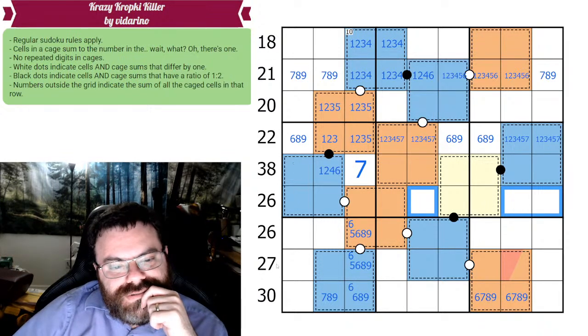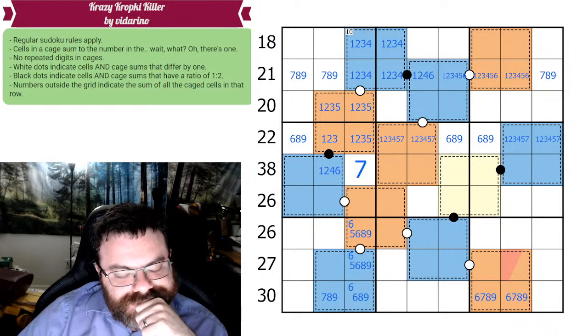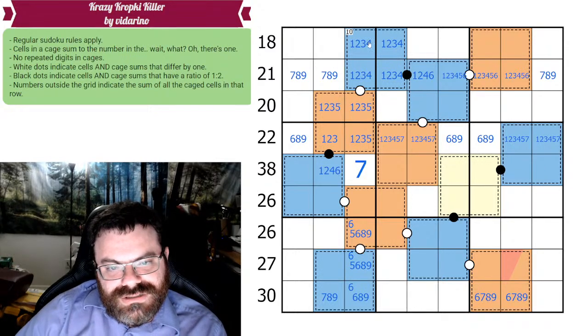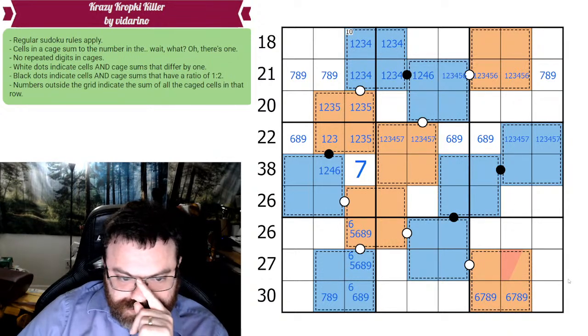Oh, I see what you did. So if I add all the clues on the left, 18 plus 21 plus 20 plus 22 plus 38 plus 26 plus 26 plus 27 plus 30. Those sum to 228, which is even. And so far, if we exclude this cage, our sum of all of our cages is even. So this has to be even in order to preserve evenness. So we actually do get that final parity.